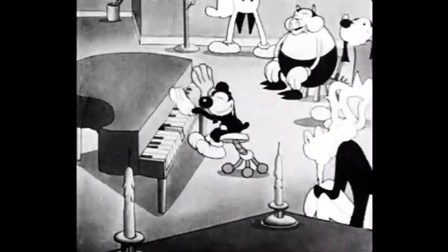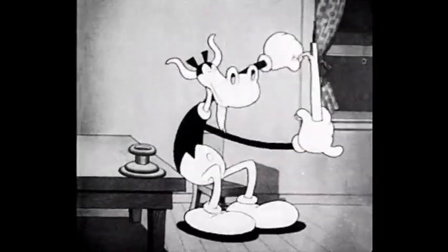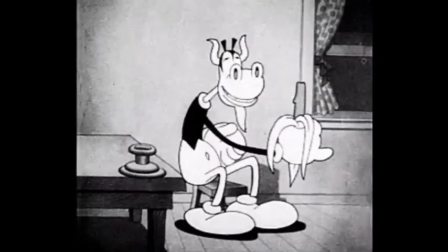Here's Toby playing in sync, the piano in sync with the track. Big stuff in the early 30s. Mickey Mouse did it over and over again, playing instruments, especially the piano. That really went over great with audiences.